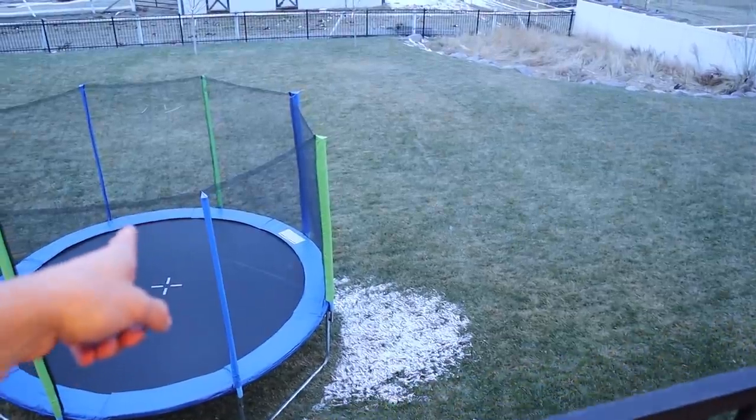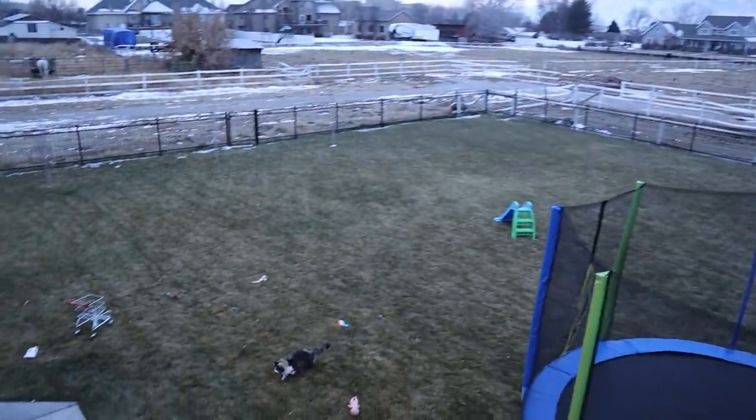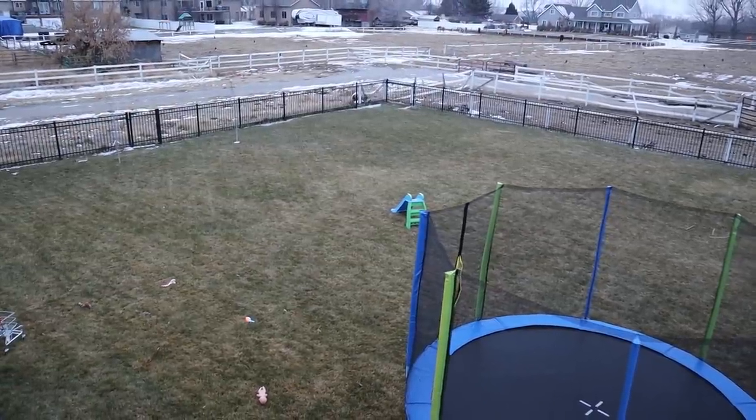We just got this a few days ago. Kids absolutely love it. We love that we have horses. Oh, and cats everywhere. It's Mama Kitty. Feels like we have a whole farm, but all these horses and everything belong to our awesome neighbor right there. So we don't have to take care of them, but we can play with them.